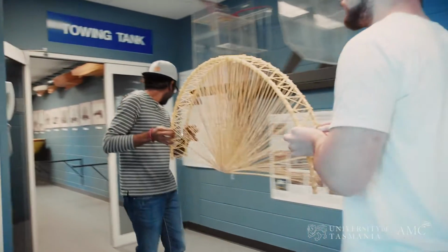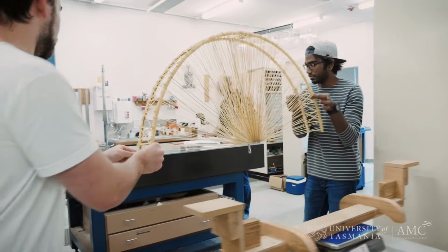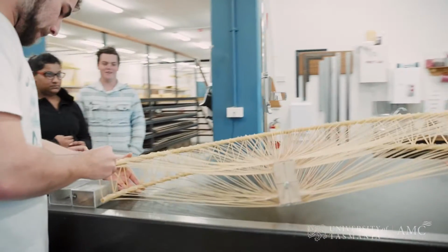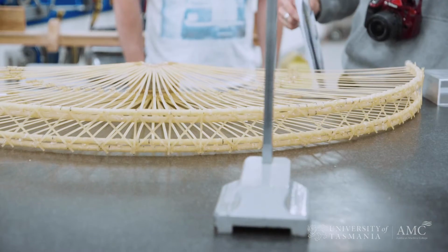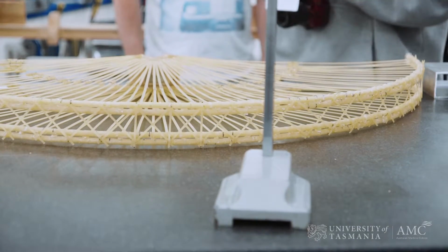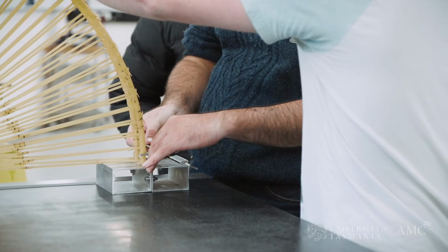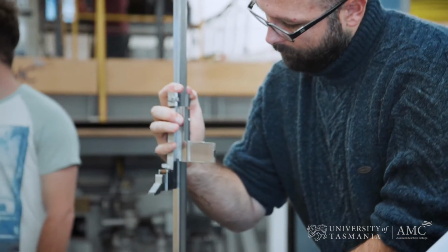Pasta behaves in a similar way to construction materials like concrete. I think it's also a good challenge that they are not working with a conventional material. The future is all about innovation, and you don't know what the future is going to throw at you as an engineer. So whatever they ask you to design with, you should be able to do it. Pasta is not an ideal building material, but that's part of the challenge of the project, is using a non-ideal material and making something incredible out of it.